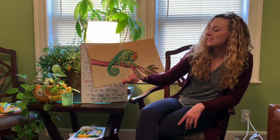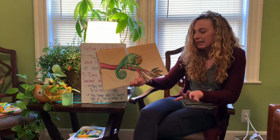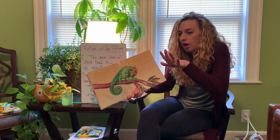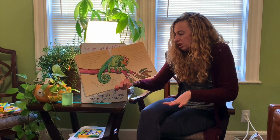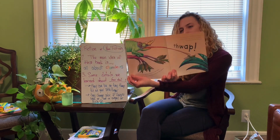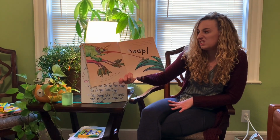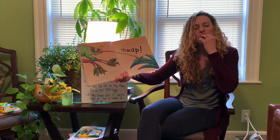As soon as it spots something tasty, the chameleon fixes both eyes on its prey and begins to creep forward even more slowly than usual. So super slow, super slow, super slow. And then opens its mouth just a crack and thwop! Out shoots this amazingly long tongue with a sticky tip at the end, like a piece of well-chewed bubble gum, like this.